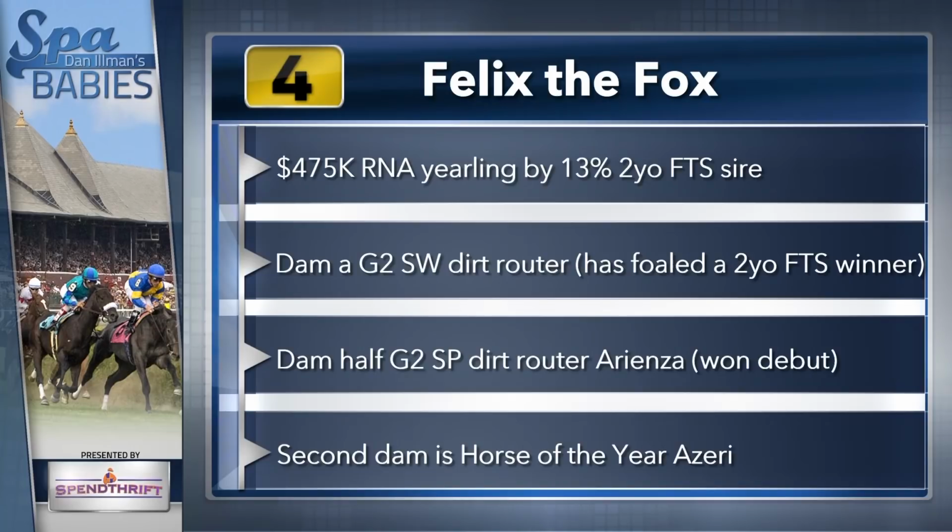You know, the dam Wine Princess does have that 2-year-old winner on her resume, her first foal already, as you mentioned. But I do think this one's going to improve with distance and experience. That's certainly what second dam Azeri did. That's certainly what her runners, a limited number of runners in the United States, as she was sold to Japan to continue her broodmare career.